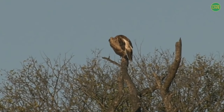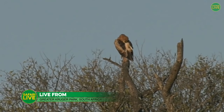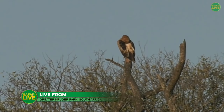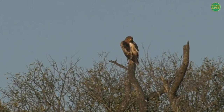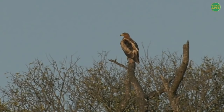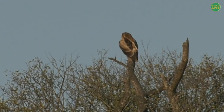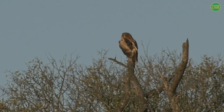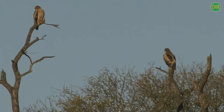Well, this one is hiding itself a little bit, not giving the best view. Oh, there we go. Hello. Who are you? You can see it's using its beak here to have a really good scratch, itch, ruffle its feathers. Now, I think I know which bird I'm going to go for, but let's have a discussion on which raptor you all think we have here.